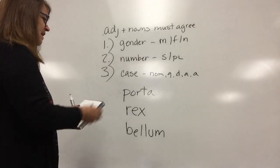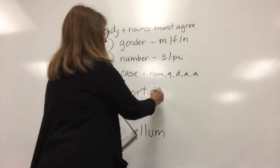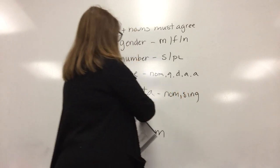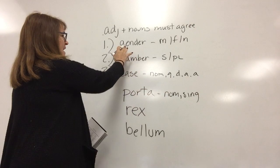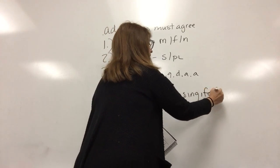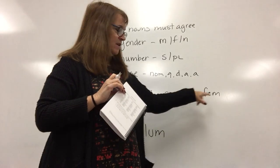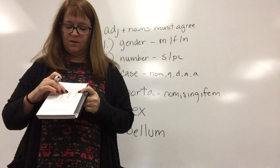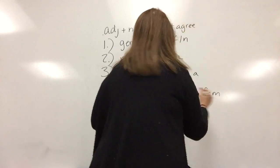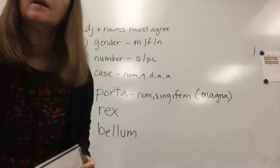If we want to say we have a large gate, we're going to say this noun is nominative, it's singular, and it is gate, first declension. That's feminine. So I'll go to my chart here and I've got to do nominative, singular, feminine. In the large, the ending is A, so it will be magna. I'll just put it over here. I'm going to use magna. I hope I can still see on the video. Let me move it just a little bit. There we go, magna.